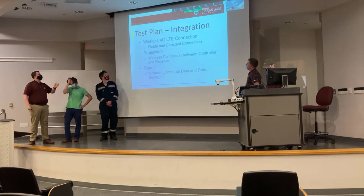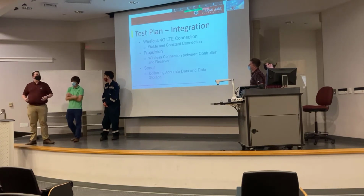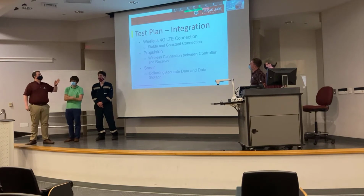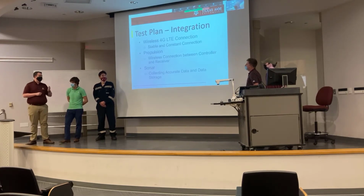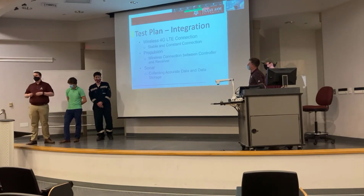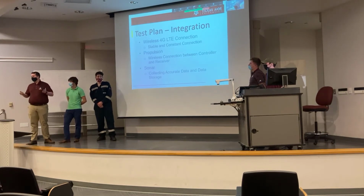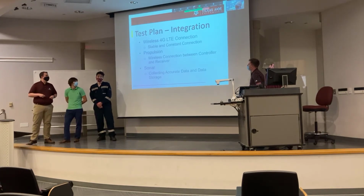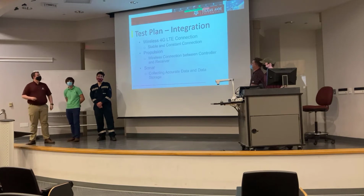For our integration plans, the test plan, this is actually where we put systems together and actually tested them. The wireless, the LTE connection, gave us a few problems. I know we gave Jake and Aller a few problems. At one point, it actually stopped working. That's just because there were 2 programs on it, pretty much arguing with each other, and the LTE turned off. Actually, Oliver had to deal with customer support to fix that problem.